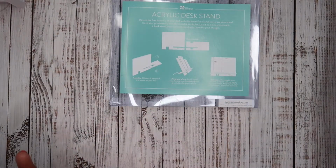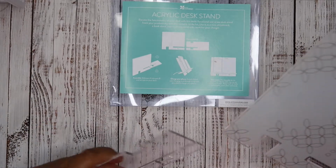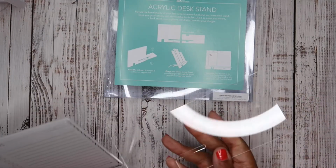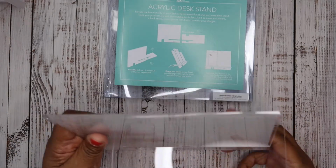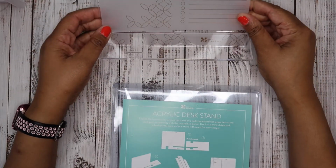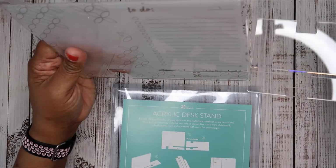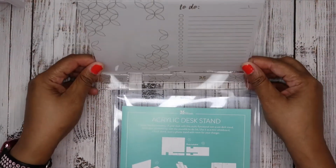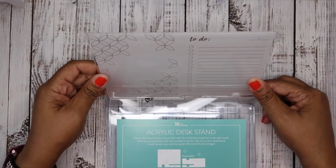I'm just going to throw my little trash away right there. And let's see, I'm looking to see how this is supposed to go. This goes this way. Yes, just like this, I think. No, see, I'm telling you. Okay, there we go. That seems more practical. So the short side goes in the front. This goes in the back, so it can lean like this.